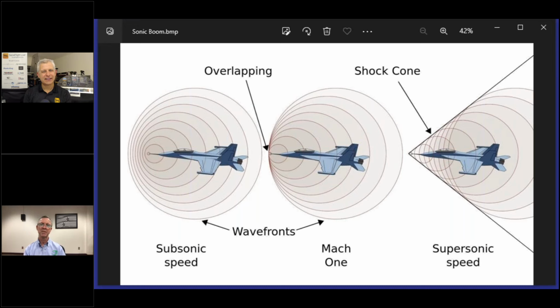When you're going Mach 1, now the sound is not able to get ahead of the airplane at all. It's staying right even with the airplane. And in fact, right where the arrow under the word overlapping is pointing, that's right at the tip of the nose. And you could draw a vertical line right there. That line is essentially the line of the tangents of all those circles that have built up from the sound coming from the airplane, but the airplane nose happens to be right at that tangent. Tangent just being where the circles kind of meet like that.